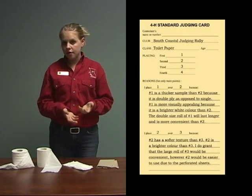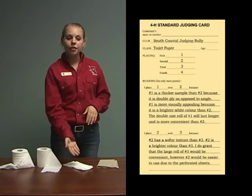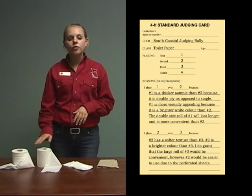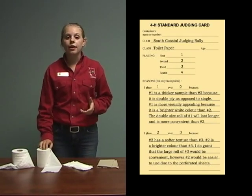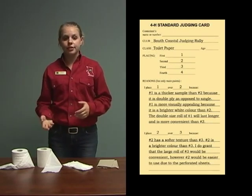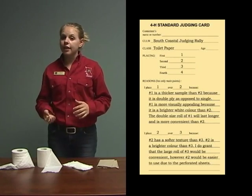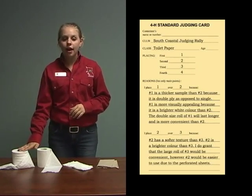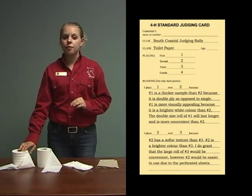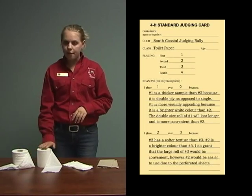These are my reasons for placing this class of toilet paper 1, 2, 3, and 4. I place number 1 over number 2 because number 1 is a thicker sample than number 2 as it is double ply versus single. Number 1 is more visually appealing because it is a brighter, whiter color than number 2. And the double size roll of number 1 will last longer and is more convenient than number 2.